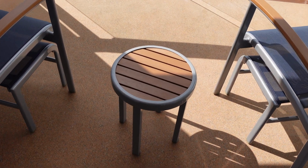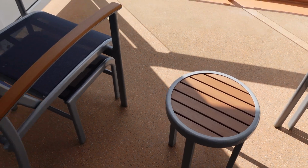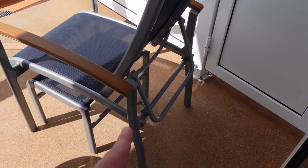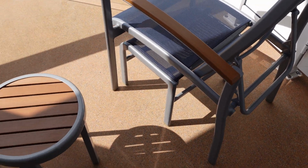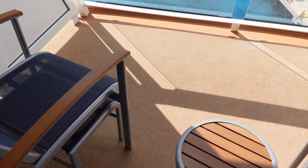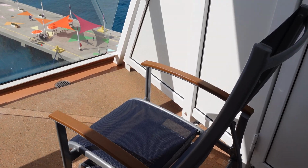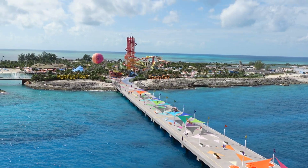So here when we exit out, there is a step up and out to get out to the balcony. You do have a small table and 2 chairs. The nice thing with the chairs is that they are adjustable, so you can lounge with them a little bit, and you do have a footrest for each one. And this is a pretty sizable balcony. I mean, it's not like the biggest one I've ever seen, but it's got some good size to it. And then of course, the fantastic view.